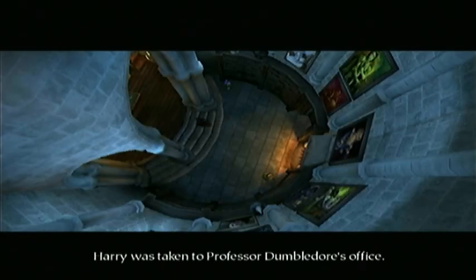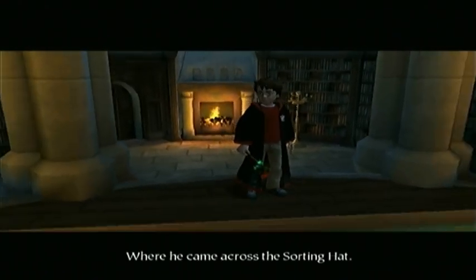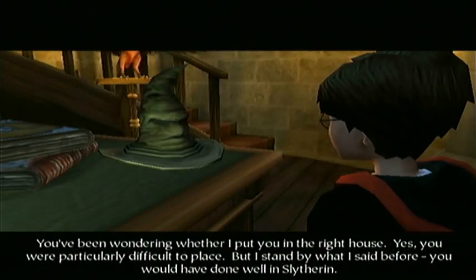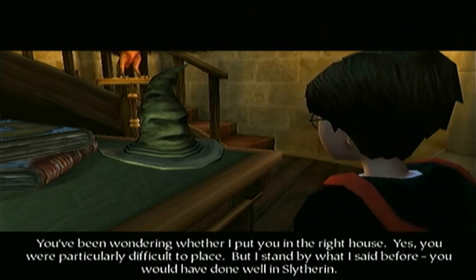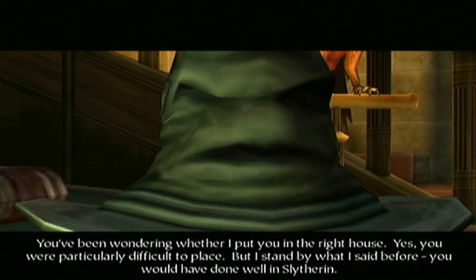Harry was taken to Professor Dumbledore's office. I haven't even had one lesson yet. Where he came across the Sorting Hat. Already. You've been wondering whether I put you in the right house. Yes, well, you were particularly difficult to place. But I stand by what I said before. You would have done well in Slytherin.